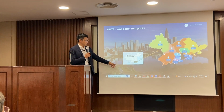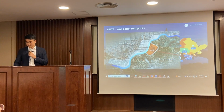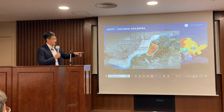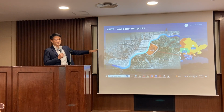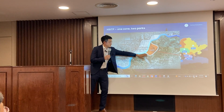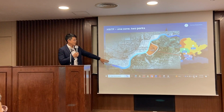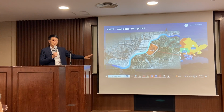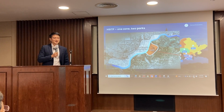So this is a map of China, and that's the Greater Bay Area. And our park will be in the red circle, which is the boundary. And over here you have Hong Kong. Over here you have Shenzhen, and this is our park. There's also the Shenzhen Innovation Park on the other side, which is around 3.2 square kilometers, and then ours is around 0.8.